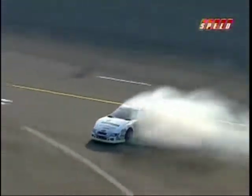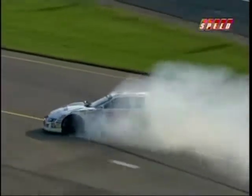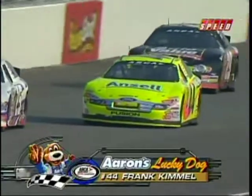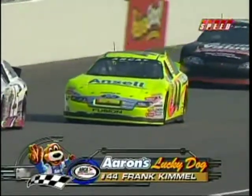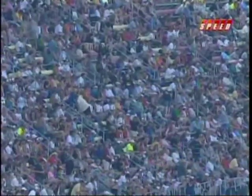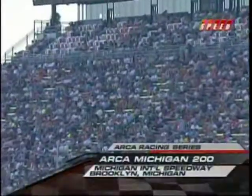Take another look. This is the 17. He wasn't coming to pit road at that time. He was way up the racetrack. Remember, he was just on pit road a couple laps ago. I think that car just got loose with him and got away from him, and he wound up right at the entrance of pit road and couldn't get going. And he does a nice job holding those brakes, locking those brakes down, avoiding the end of pit wall right there. Our Aaron's lucky dog is going to go to 9-time champion Frank Kimmel, and so Kimmel will be back on the lead lap. That puts 5 cars on the lead lap at Michigan International Speedway.